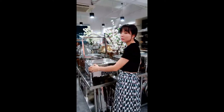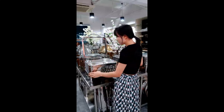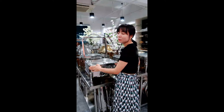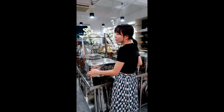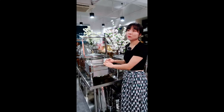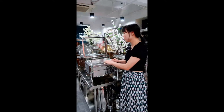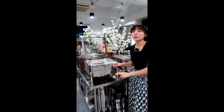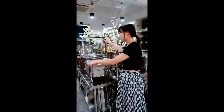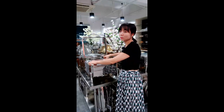The material is normally stainless steel because stainless steel is convenient and good for the food itself, and it warms up quickly. So we always choose stainless steel as the material.